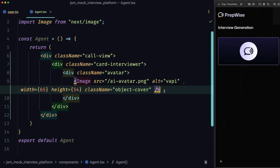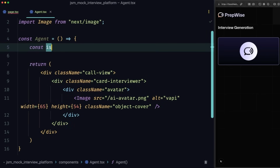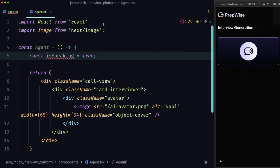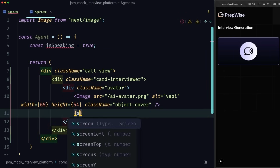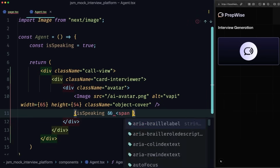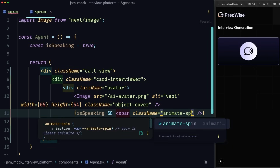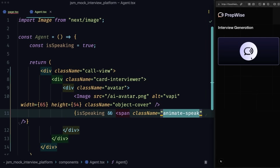Now, we'll have to somehow figure out who is speaking. Is the interviewer speaking, or is the interviewee, or are we speaking? So we'll need some kind of a Boolean variable, const isSpeaking, and for start, we can make it equal to true. Later on, we can dynamically modify it, but for now, this is good. So below this image, I'll check whether we are currently speaking, and if that is the case, we'll render a self-closing span element with a class name of animate-speak.